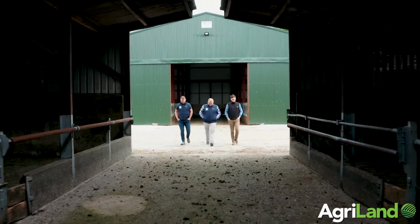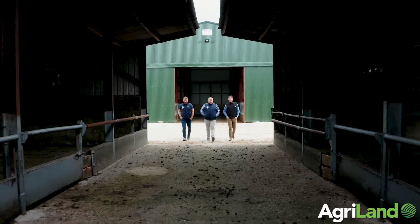So Sean, we're going to come from the finishing shed into the weanling shed. This is where Peter will house his weanlings for the winter period. What topics are going to be focused on here?